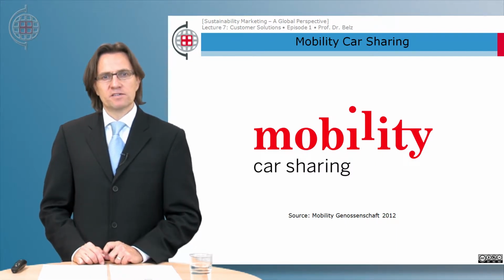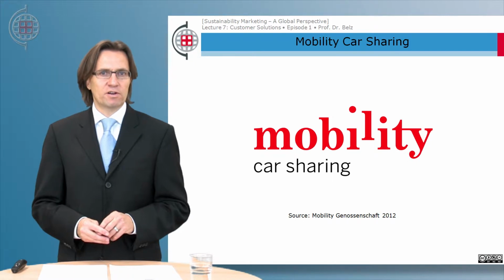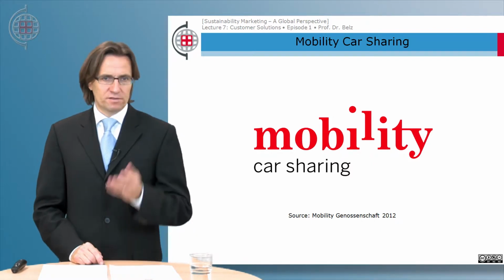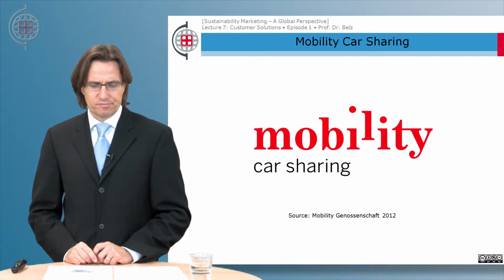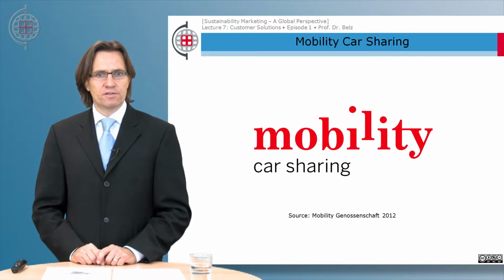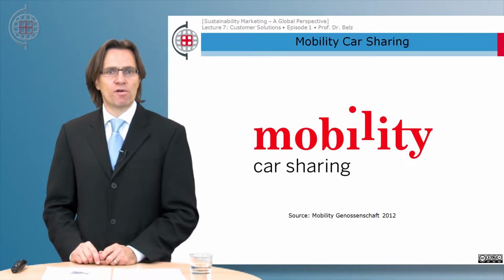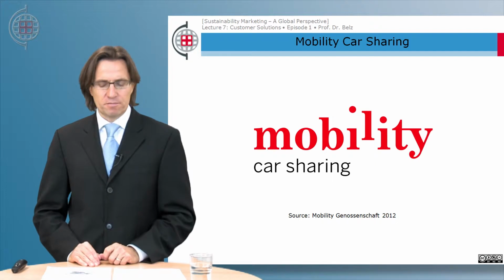Then, in 1997, mobility car sharing was established. It was a merger of 2 local cooperatives, the car sharing organization in Lucerne and in the greater Zurich area. This is the logo of the brand of the car sharing organization. The head office is in Lucerne. It's nowadays, you might say, a medium-sized company with 180 employees. And it's a very modern, customer-oriented sustainability company. What do they offer? They offer mobility solutions to private and business customers.